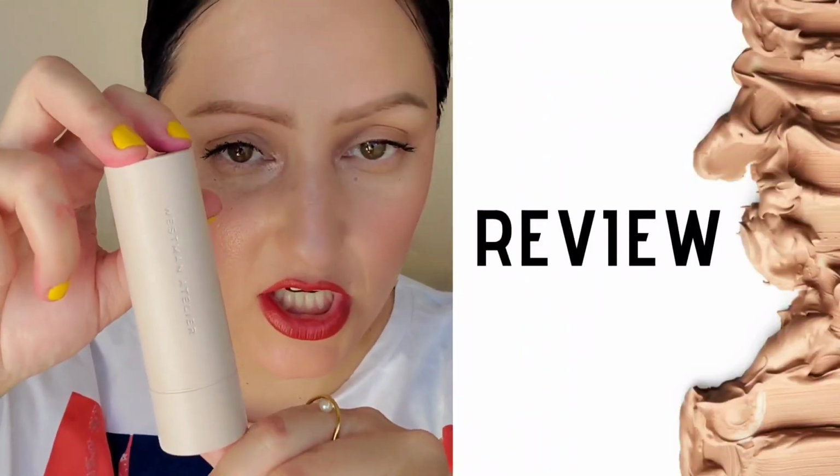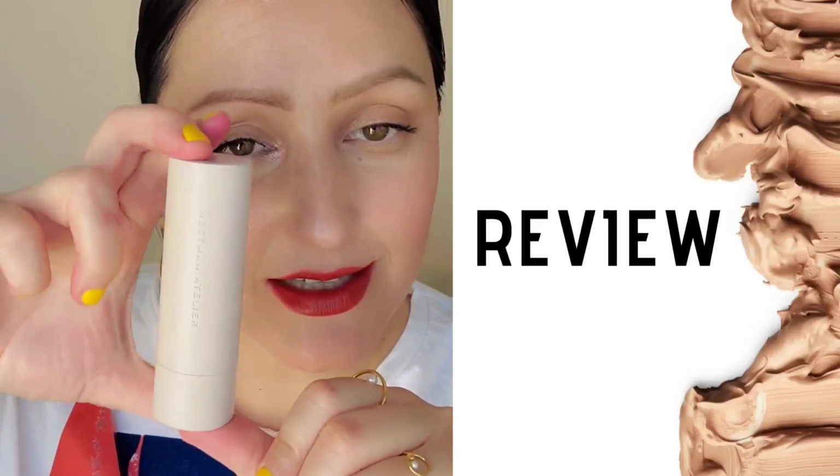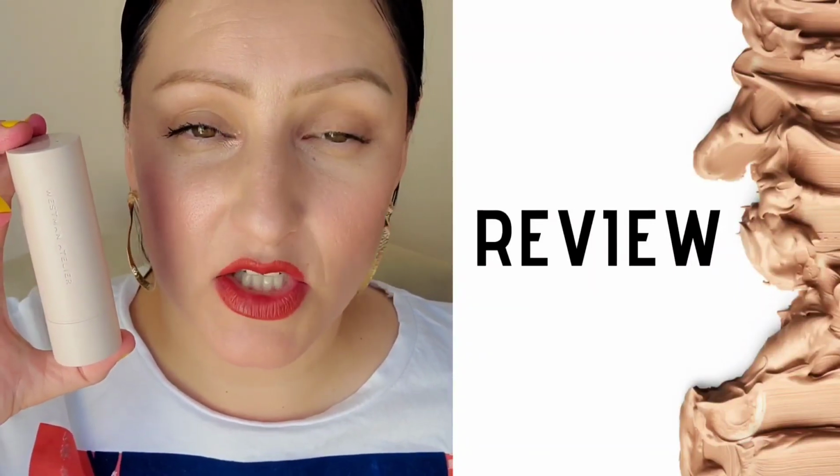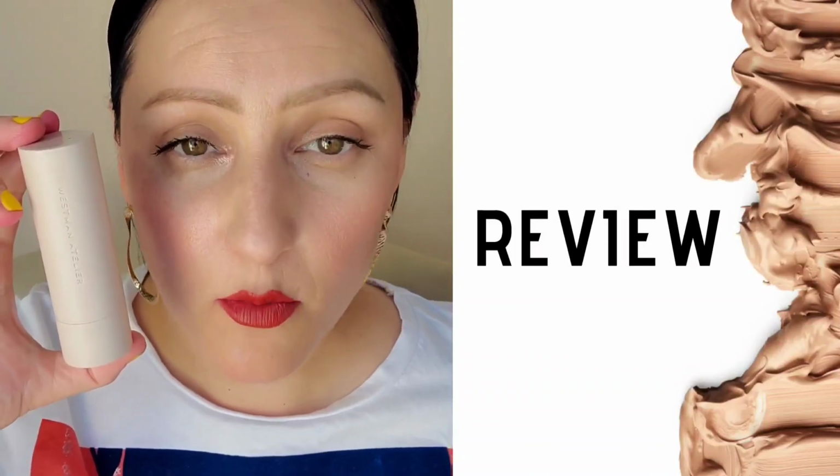So let's start with her foundation. This is a foundation stick. It is rich in antioxidants. It is a clean brand. It is meant to add moisture to the skin, calm redness, a very natural finish, and a glow.